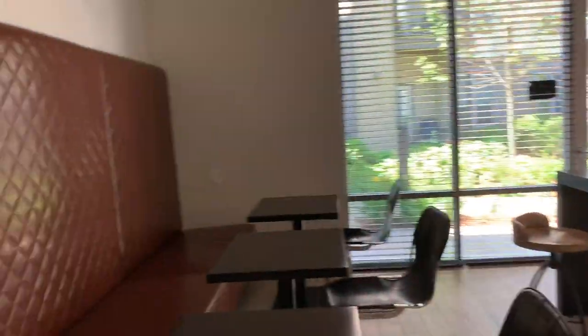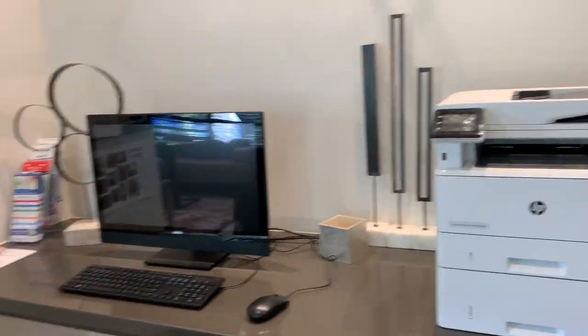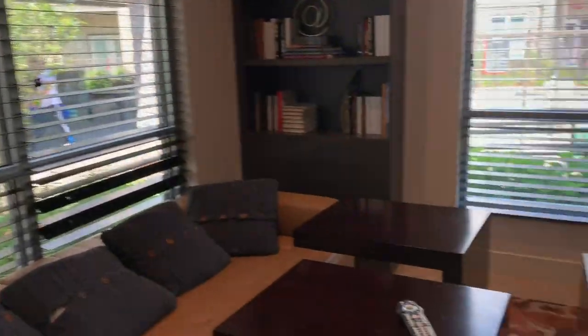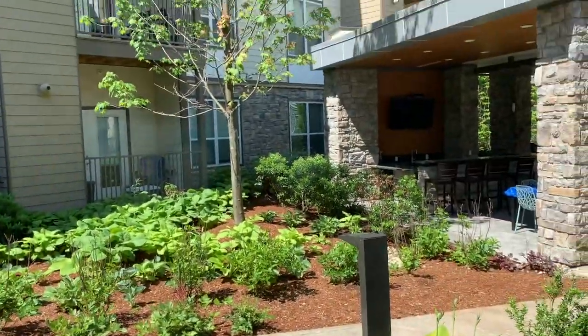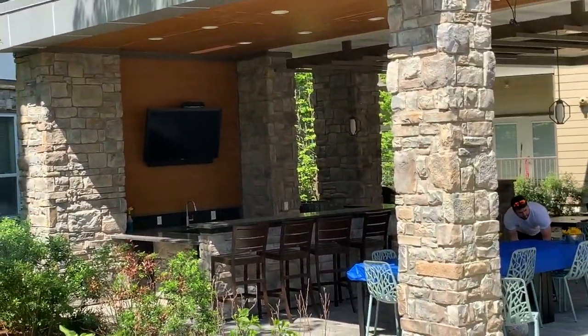This is the cyber studio, aka the computer room. So if you want a drink, you can get it from this machine. You have computers, printing, just different desks. Has a fireplace right here. Also has a TV. Just really nice and relaxing. Sometimes I work out here or work in here. And this also leads to the pool. The pool, I don't know if you guys can see, has a TV, then it has grills and stuff.